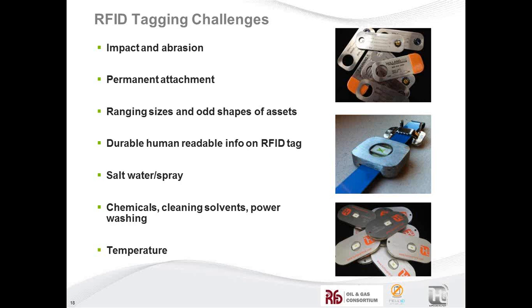Permanent attachment. Obviously, an RFID tag isn't doing anybody any good if it's lying on the ground, nowhere near the asset it was attached to. So permanent attachment is a very big deal. Frac iron, pipe slings, shackles, plug valves, the list goes on, and all these products have a couple things in common. They're oddly shaped, and they get abused like most people would not believe. So permanent attachment, that's a very important point.